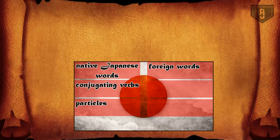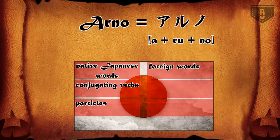Now, katakana, as I've already mentioned, are used for transcribing foreign words into Japanese. For example, if you want to pronounce your name in Japanese, my name is Arno, I would have to write it down in the syllabic format of katakana. So that would be a plus ru plus no. So aruno is the transcription of my name, Arno.